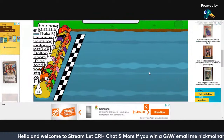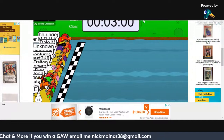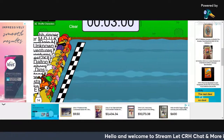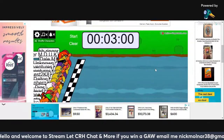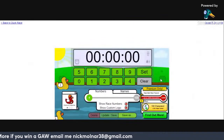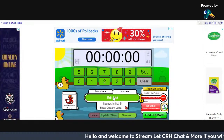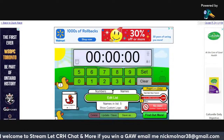And what the heck? That's not... Why is this doing this? Can't see the whole screen here. What is going on? I don't want to have all these ads everywhere. Go full screen. What? I lost it all. No way.